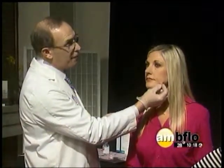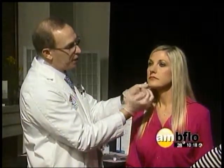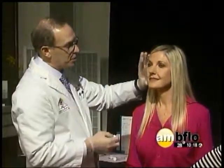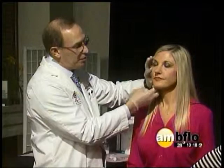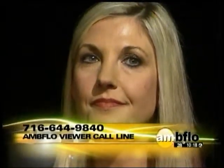But if individuals have a fullness in the jowl area, there's a hollow just in front of that. If we fill that hollow, the jowl starts to disappear. And that's nice, because we're not fixing the problem, because the problem is more loose skin where the jowl comes down. But by filling that area, it's beautiful. It can really make a nice improvement.